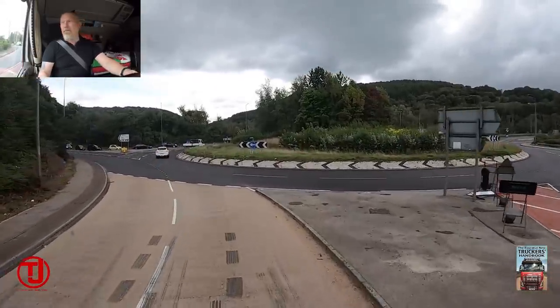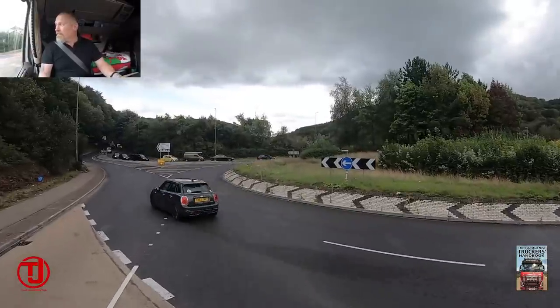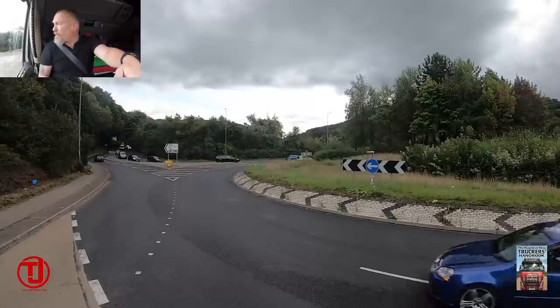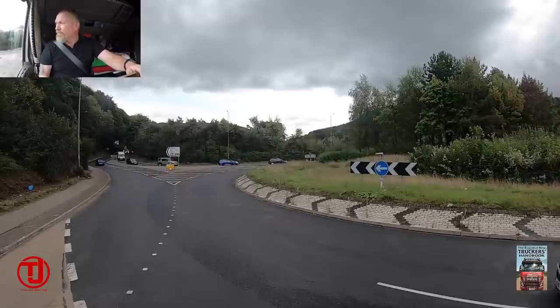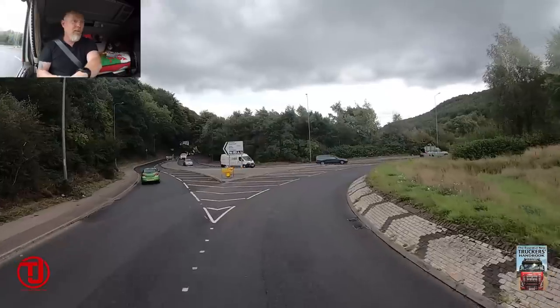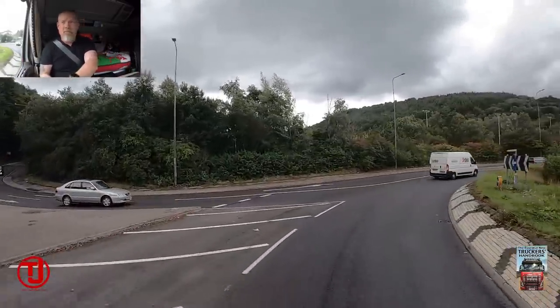Only a couple of miles away from the yard now. Sounded sweet for a golf. Take the exit A472.